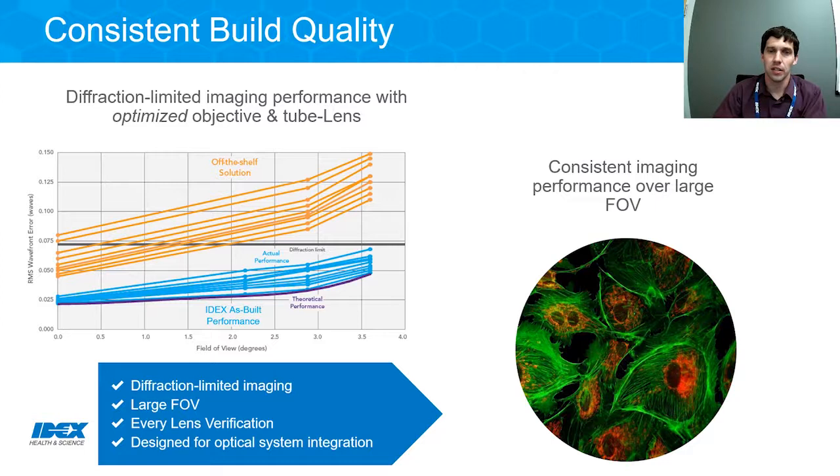Design, build, and test are equal contributors in achieving the throughput you're after, with an optical solution designed to give you consistent imaging quality across your whole sample.